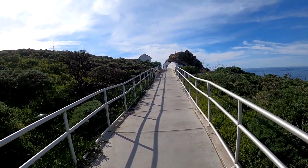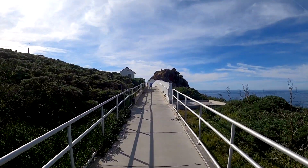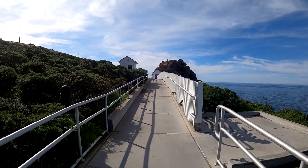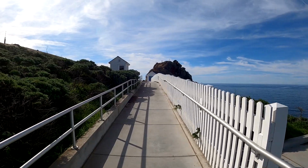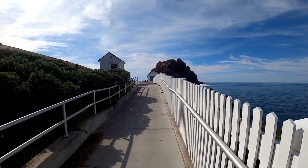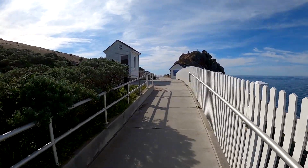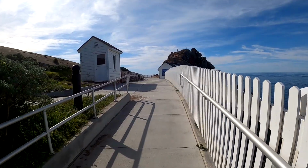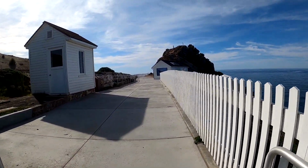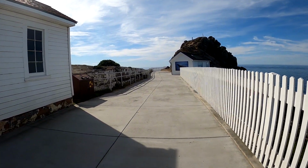Okay, this is the path up to the infamous stairs that you got to go down. There's 313 stairs, and it's a 900-foot drop down. So if you are not in the physical conditioning to do it, because it is brutal, you're probably going to end up just stopping here.